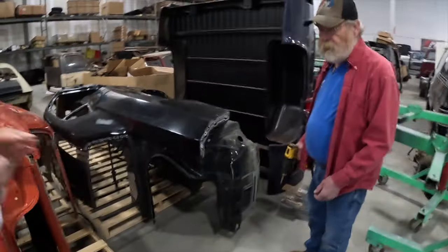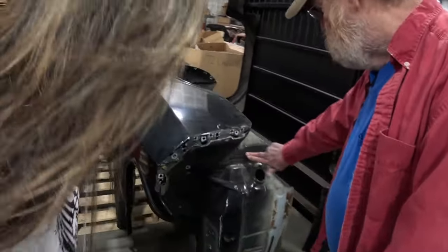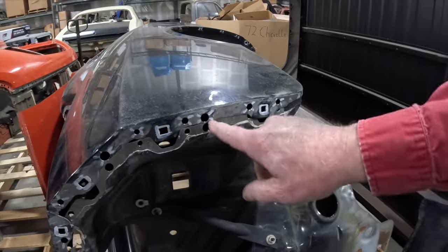Well, the first thing you got to do, we're not taking this part off, but I'm just saying, the first thing you got to do is find the spot welds. See the little dents right there? That's where I drill these out, right here.